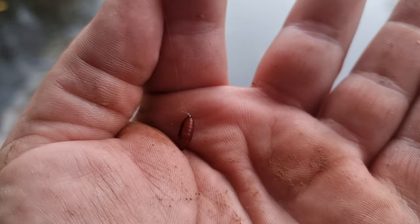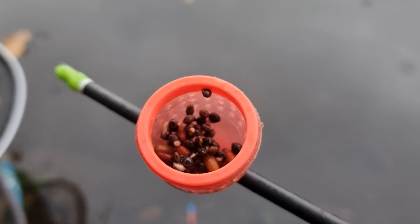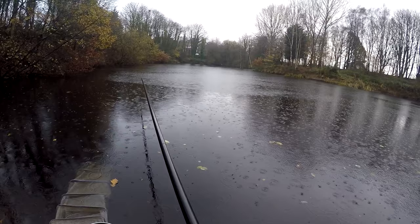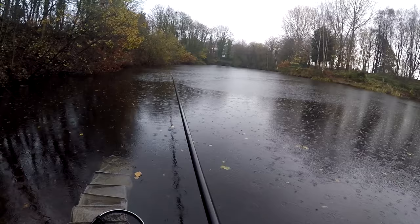It's how I was always taught, and that's how I'm fishing it today. That hook completely encased in the caster. Feeding a little pinch of hemp and a few casters each cast, just enough to keep some bait in the swim and it ticking over. So straight back out there, just using that cad pot to go straight over the top, and then just lowering the bait in over the top.